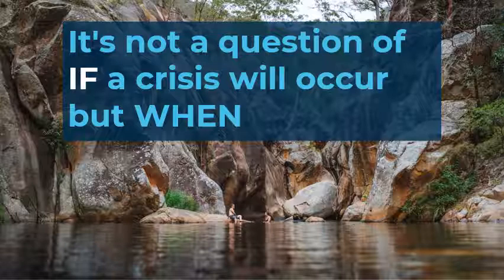It's really important that we consider our crisis management here in Queensland, because we know from historical interactions and from what we're seeing into the future that it's no longer a question of if a crisis occurs, but when the next crisis will occur.